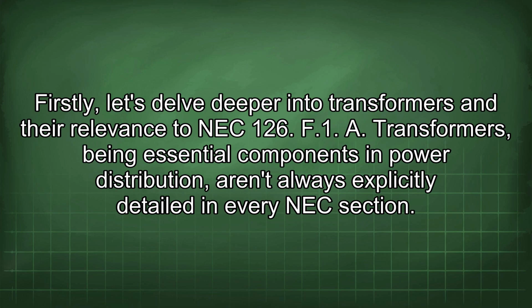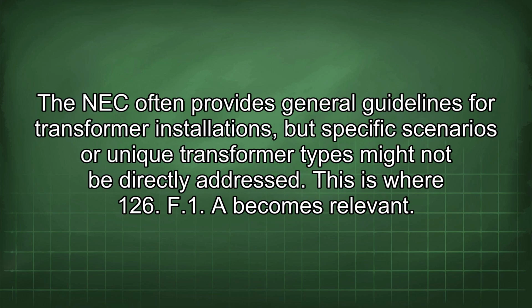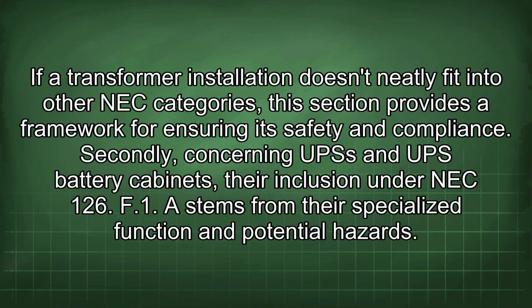126.F.1.A. Transformers, being essential components in power distribution, aren't always explicitly detailed in every NEC section. The NEC often provides general guidelines for transformer installations, but specific scenarios or unique transformer types might not be directly addressed. This is where 126.F.1.A becomes relevant. If a transformer installation doesn't neatly fit into other NEC categories, this section provides a framework for ensuring its safety and compliance.